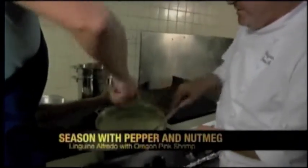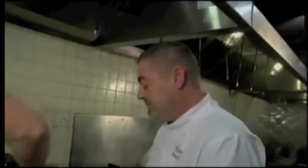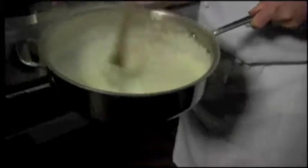Sorry. So this is starting to reduce and get thick here. Right, so we just want to get all that cheese nice and melted. Oh, it's starting to smell so good. I don't know if you want to get a good look at this here. Yeah, go ahead, please. I like lots of pepper. Look at how thick that's getting. And that's what's going to help coat the pasta. Nice pepper. Let me take a good look at that. Nice and thick.